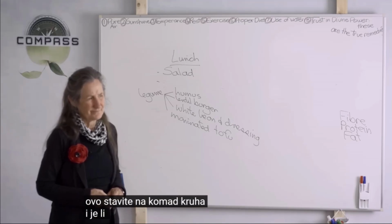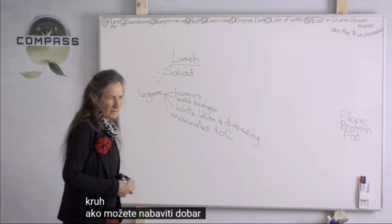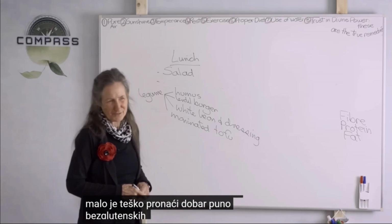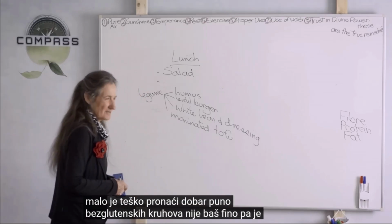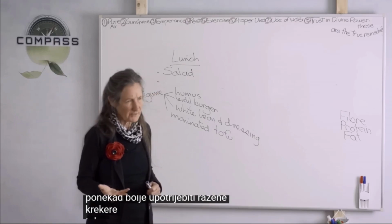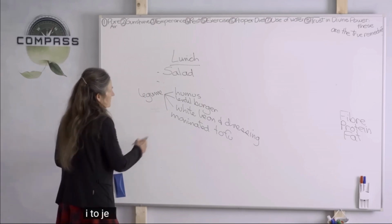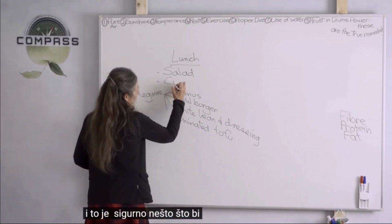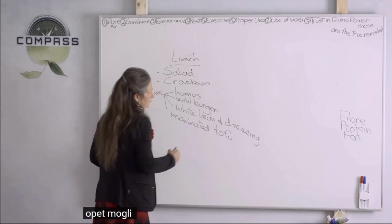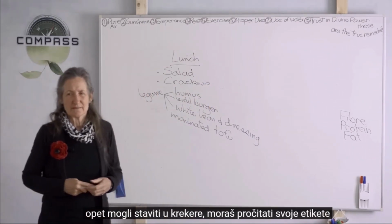Then is it good to have gluten-free bread? If you can get a nice one. It's a bit hard to find a nice one. Yeah. A lot of gluten-free breads aren't very nice. So sometimes you're better to use rye crackers, something like that. Yeah. Again, you've got to read your labels, make sure there's no sugar in there.